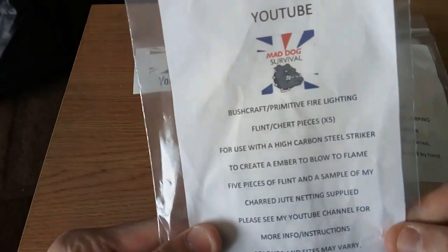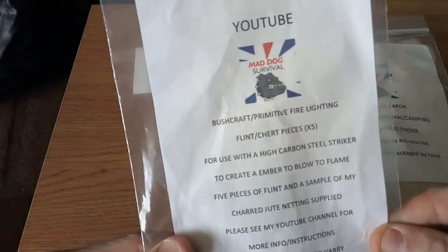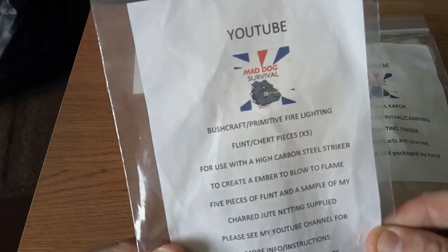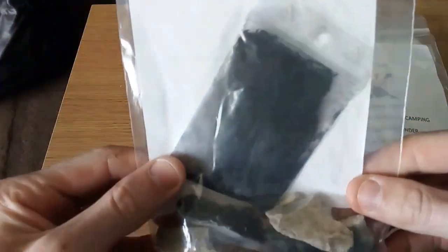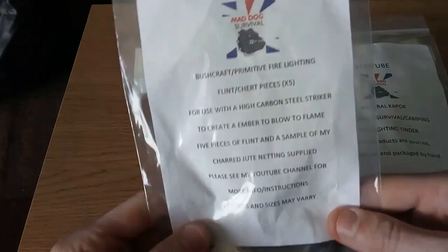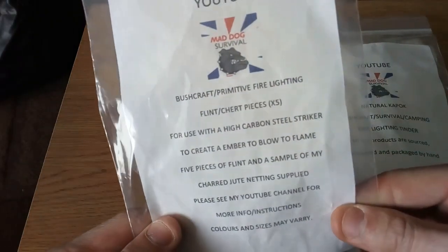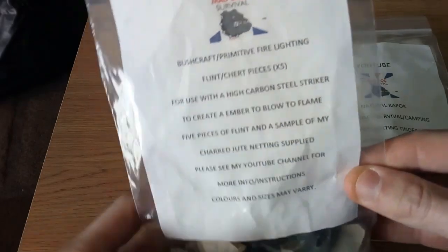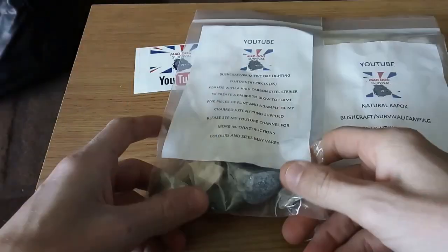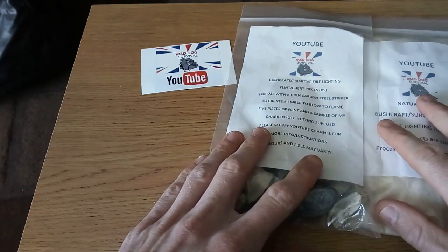I know a lot of people are saying, well, why, but I've wanted this. I got some flint and char pieces, and some of his char cloth. If Mad Dog, if you're watching this, can you tell me where I can get a decent steel from, please? Because my one's just not working as well. That's one thing I'm looking into getting.